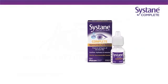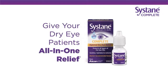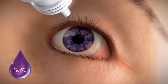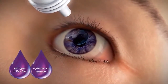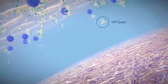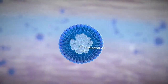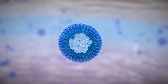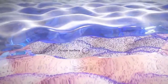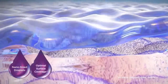Sustain Complete Lubricant Eye Drops offer all-in-one relief for irritated dry eyes. For patients with any type of dry eye, this revolutionary formula hydrates and protects all layers of the tear film. The unique HP Guar-based formulation contains polar phospholipids and mineral oil in the form of tiny nano-sized droplets. As Sustain Complete spreads across the ocular surface, the small nano-sized lipid droplets cover more ocular surface area.